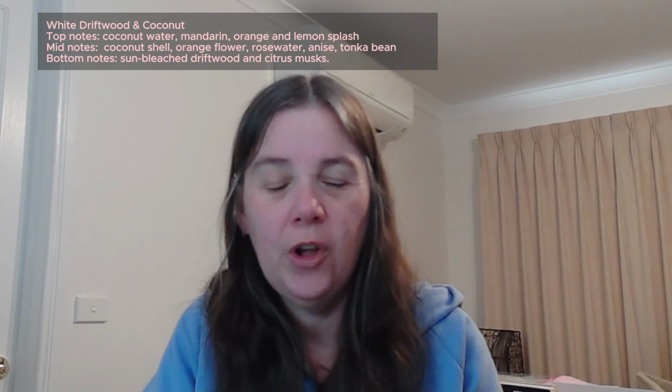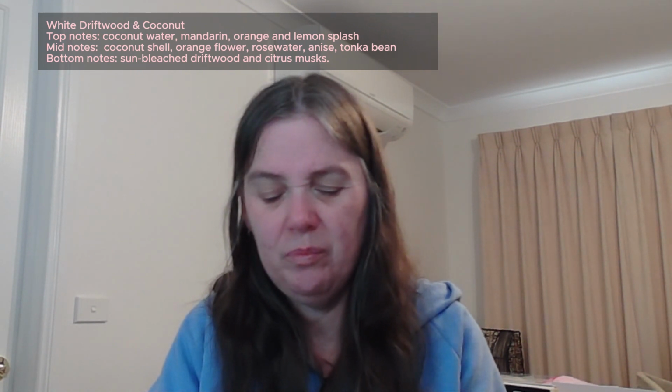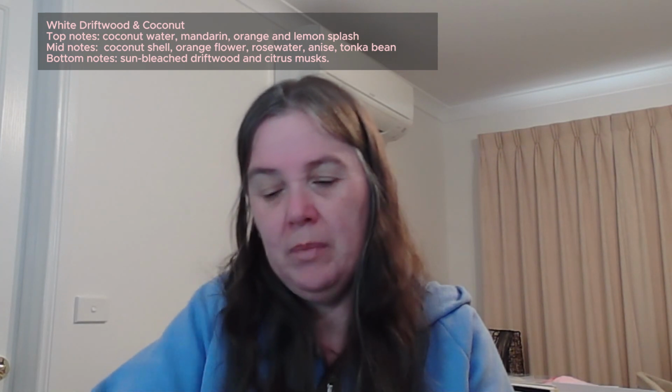So the next one is white driftwood and coconut. I don't mind fragrance oils that have coconut in them. I know some people don't like it, but I don't actually mind it. So I hope that this is a nice smell. This one's a bit hard to open. Sorry, the cap's a bit stuck on this one. Okay. You can smell the coconut, and there's this fresh smell to it, like that salty ocean air, but not overpowering with the salt. Again, it's a subtle fragrance, but hopefully it does well in wax, because it's quite nice.